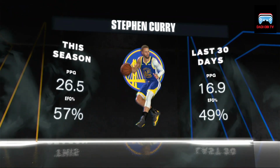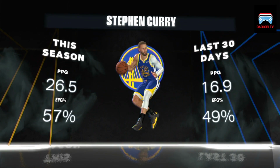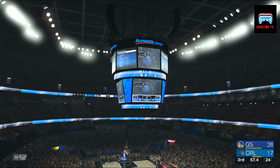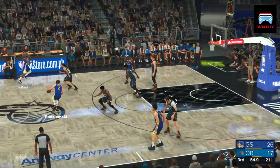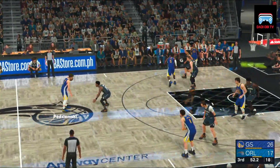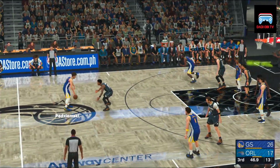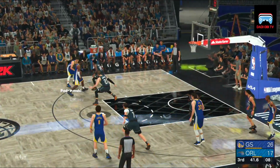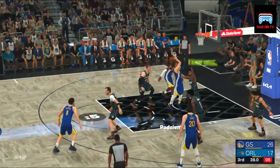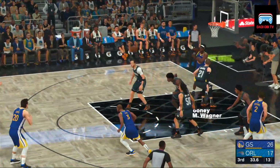All right, a chance to check out stats for Stephen Curry. And he's taken a small step back offensively. He really hasn't been the same this month as he was earlier on. He's lacking the intensity he had. He needs a new mindset and stop being passive and play with more aggressiveness. Here's Podziemski. Pass to Looney. Here's Podziemski. Hounded by Harris. Here's Podziemski. Here's Looney. Off target. That would have pushed the lead to double digits.